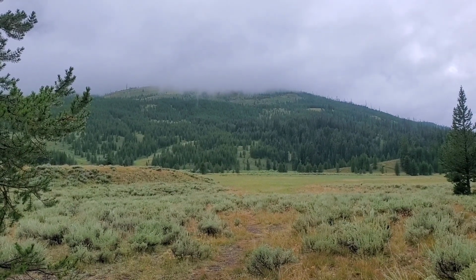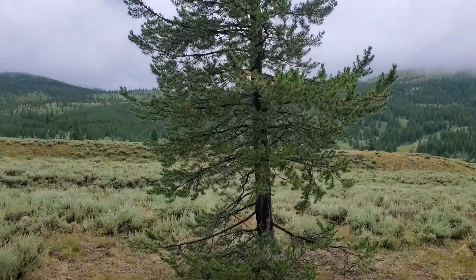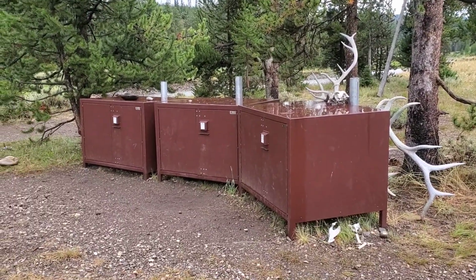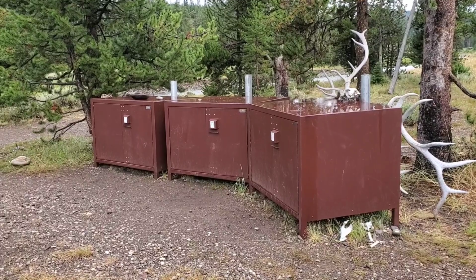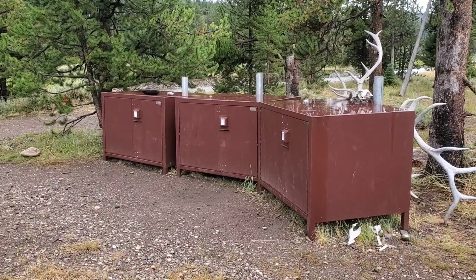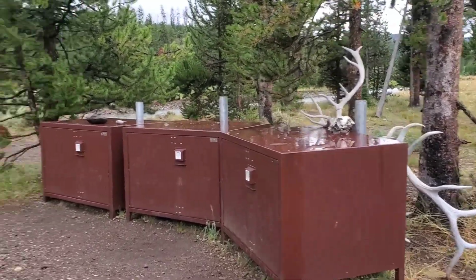Now that the rain has paused, at least for the moment, let me give a tour of my honestly kind of rocking campsite. So, 3 bear boxes here. This campsite is available for stock use and big groups. Sorry to whoever wanted to book that. They also book it for single hikers like me. Some antlers on top of those bear boxes.